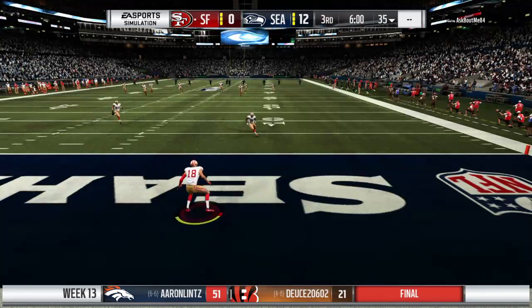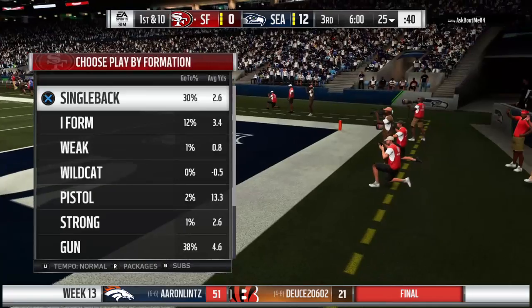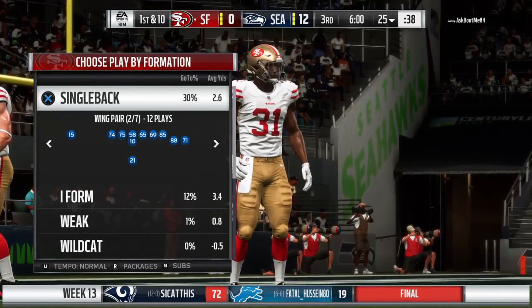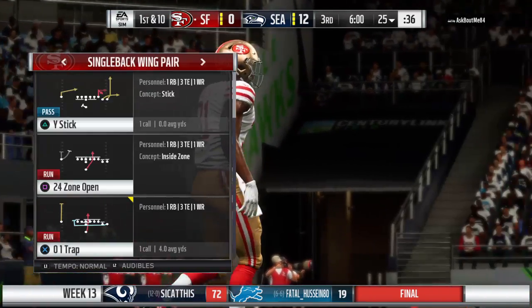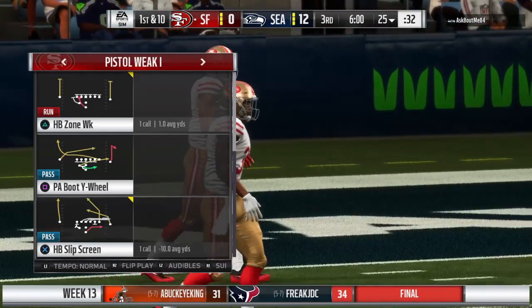Take it away, Coach. The Seahawks with the advantage, and they get the football first as the second half is underway. Here comes the 49ers offensive unit as they'll have it first to begin this third quarter. They come out here with a 0 on the scoreboard.